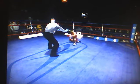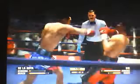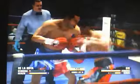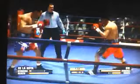1, 2, 3, 4, 5, 6, 7, 8, 9. Dibbs' trainer is thrilled with this. He gets up off the canvas. Now he wants to see how he'll react. Coming to the halfway point of this third round. Lands flush with the two-punch combo by Oscar De La Hoya. See him trying to cut down that tree with a well-placed right hand.